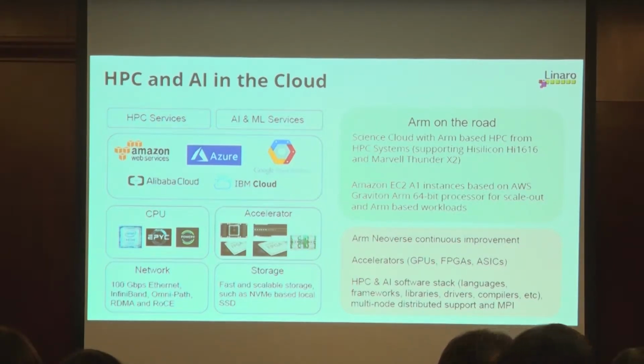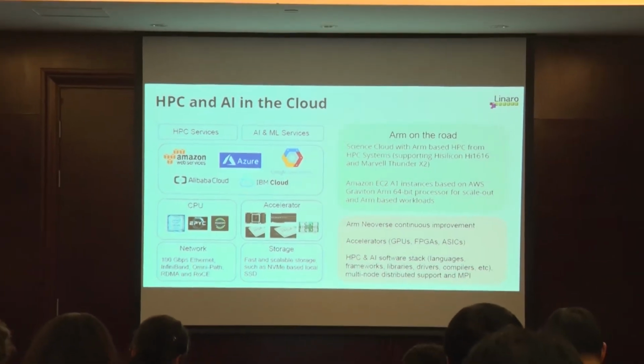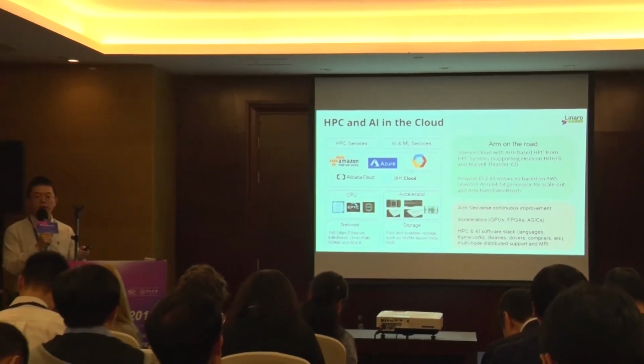So we also need to do some work to enable both the HPC and the AI software stack on ARM server platforms, including the frameworks, libraries, compilers, drivers. I think driver is also a very important piece because if you have no driver support for ARM architecture, you cannot do other software work in up levels. And specific for HPC, I think the multi-node distributed support and MPI will also be very important to scale out the workloads.